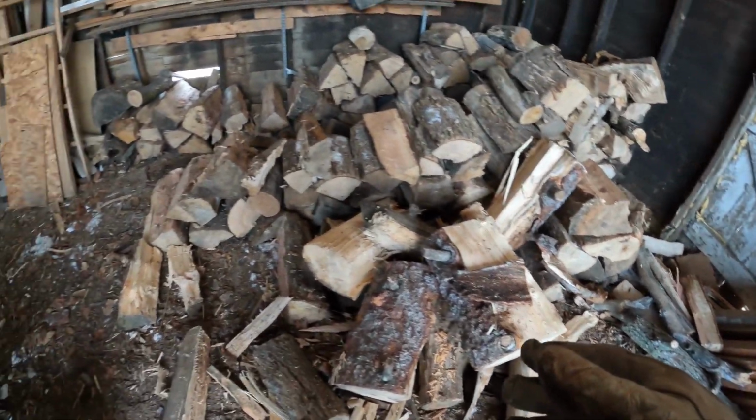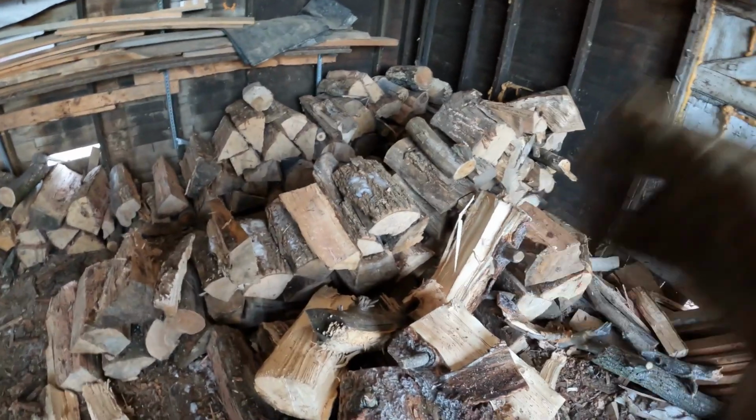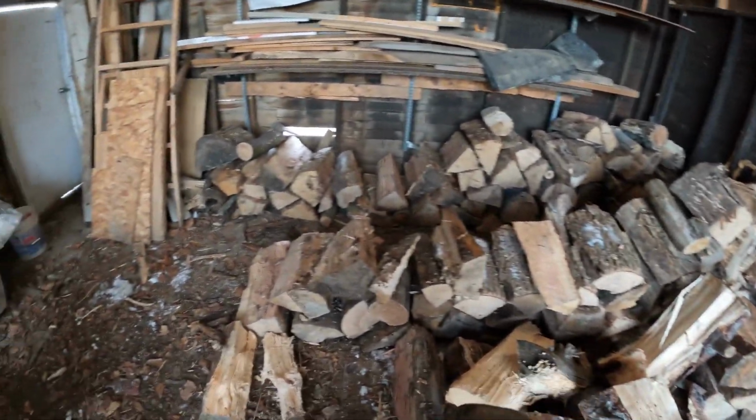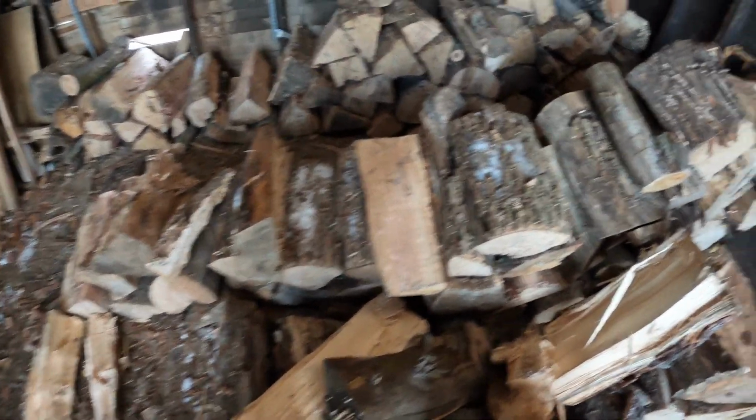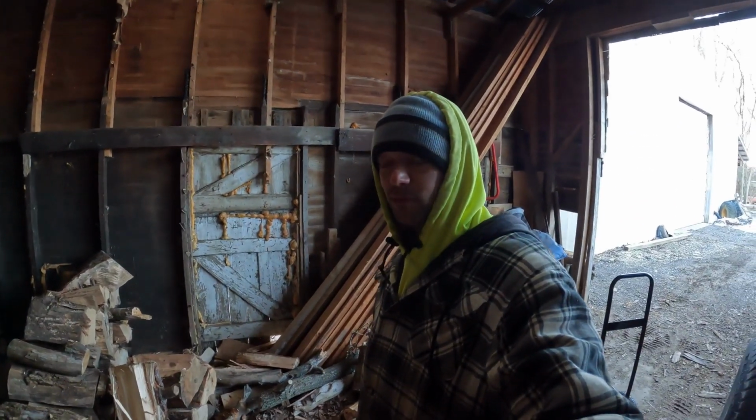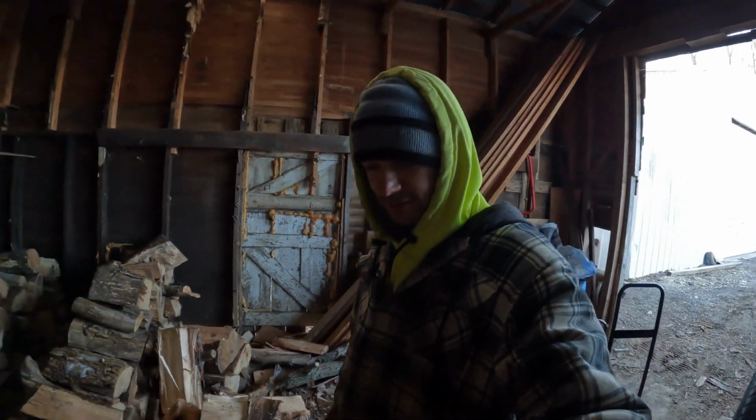It doesn't burn very long though. Some ash that was real dry that had been laying back there, but my oak was wetter than I wanted it to be. And you can see some of it's even got snow on it. So I ended up, we used way more wood than I expected.